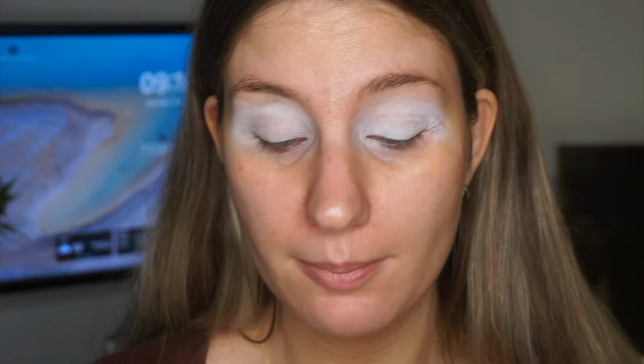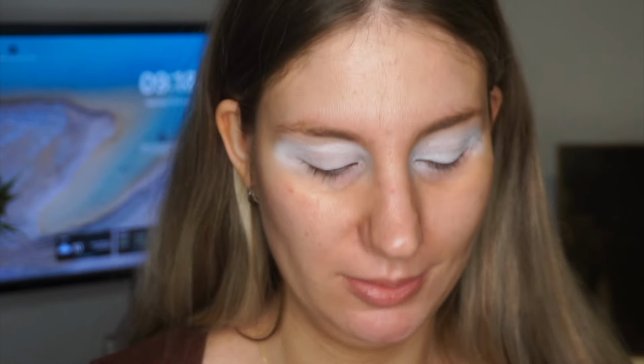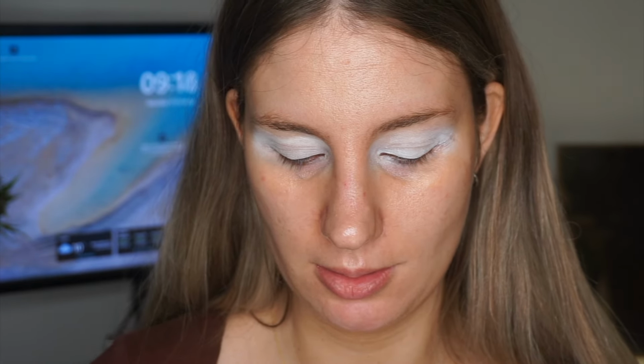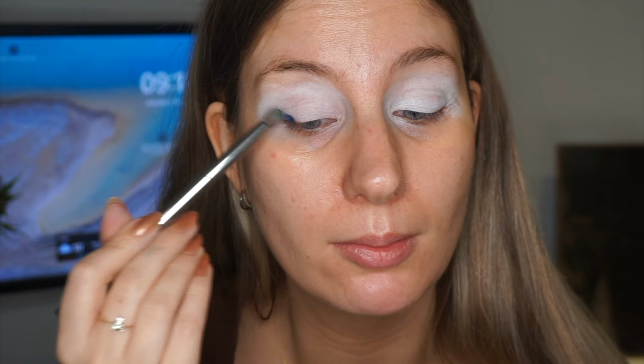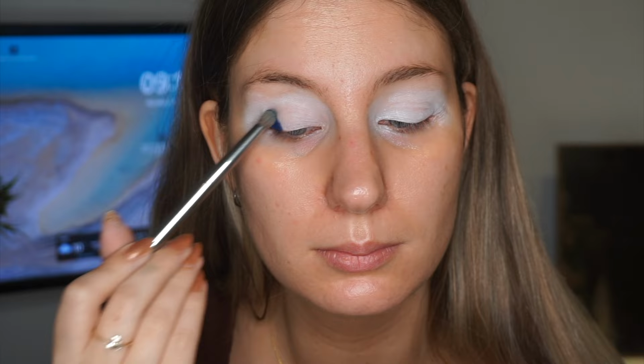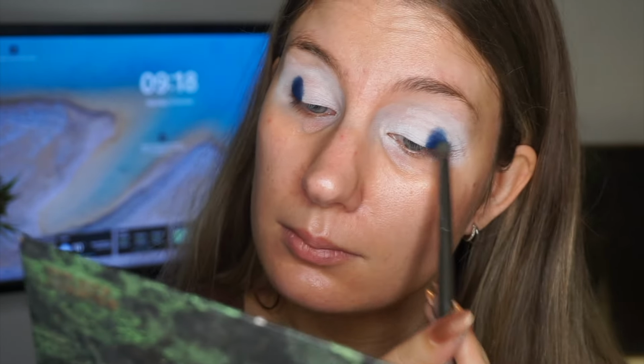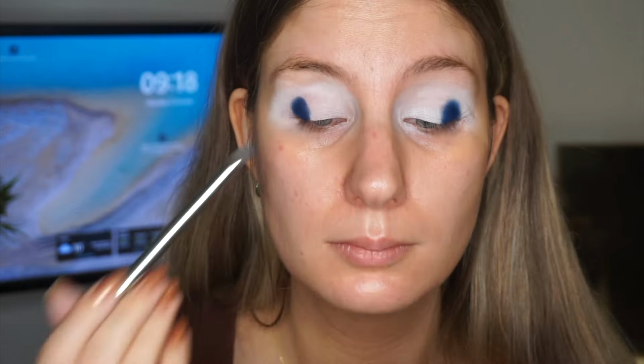So I have primed my eyes with this white concealer. I'm going to start off the eye look with this blue shade right there, which is the shade Twilight. So I'm going to take that on a packer brush and I'm going to pack that onto my outer corners. I'm not trying to get any specific shape right now. I just want to pack it on in the outer corners, both to make sure that it's deeper, but also to give that blue shade in the look. So this is where I'm setting it right now.